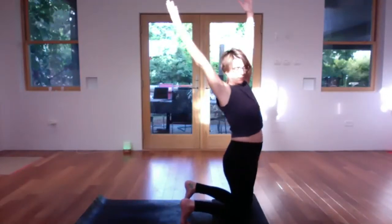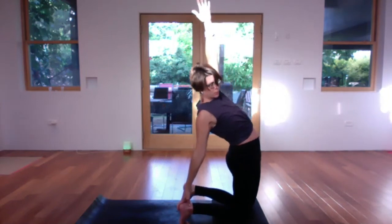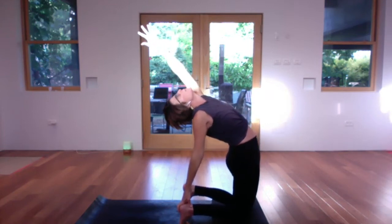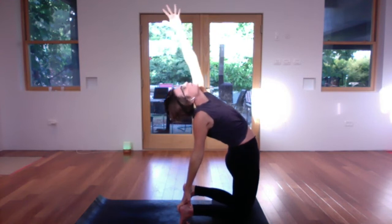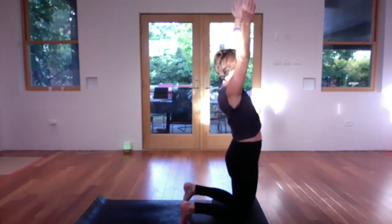And back to the right. Right hand to right heel. This time hips reach forward. Heart lifts up towards the sky. Look up towards the ceiling. Reach the arm back. Drop your head onto the back of your shoulder. Good. Reach through that left arm first. Then right arm reaches up.